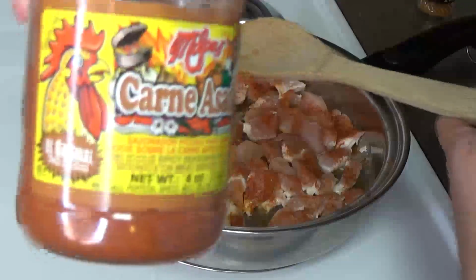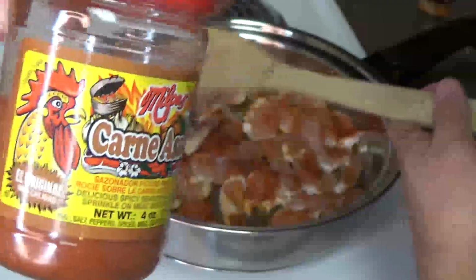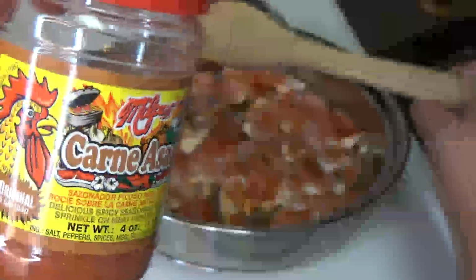Once again, this is the chicken flavoring that I use. It is actually so bomb, you guys. If you could see this at a store, pick it up and try it for yourselves.